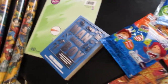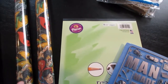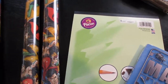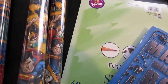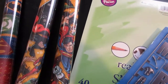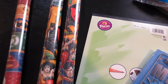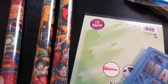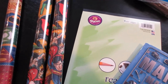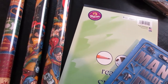And lastly, I got some more gift wrap. You guys, Dollar Tree killed it with the gift wrap this year. I don't even need this gift wrap, but I couldn't walk away from it. Look at how beautiful this is with the superheroes. My kids are both like superhero fanatics, so I couldn't walk away from this. This will make great birthday wrap, or just, you know, even next Christmas, whatever. I don't have a specific use for this, but I couldn't not buy it.